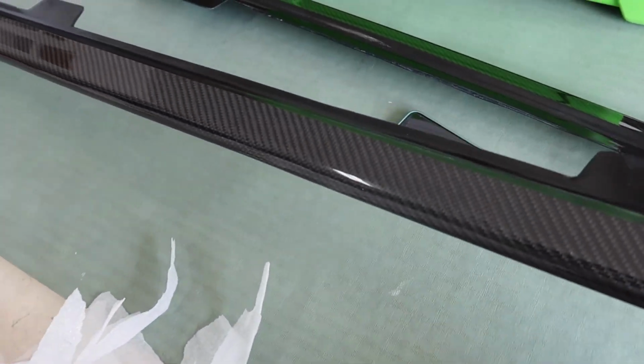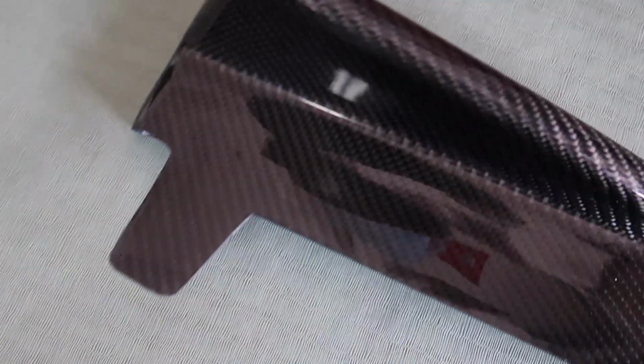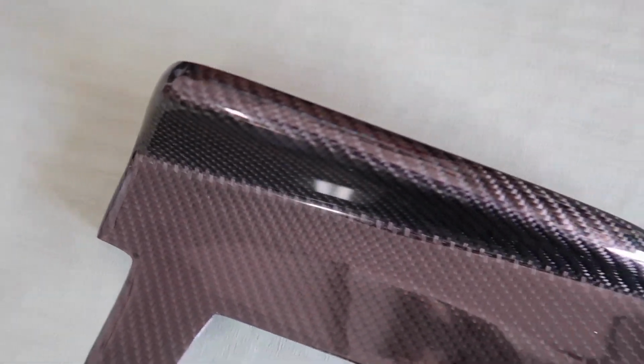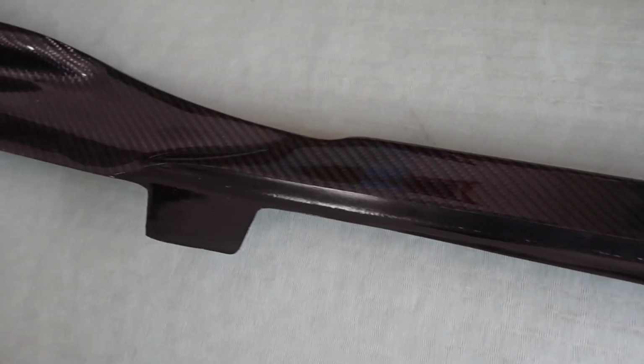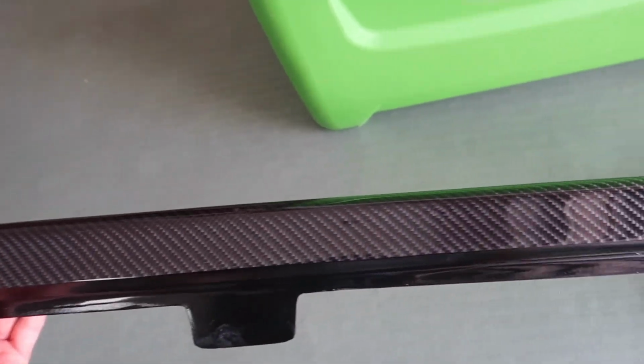The clear coat looks good, very even, not really any imperfections at all. Nice and smooth. You can see the way that it has that deep shine right now. And appearance-wise, I would give these parts a 10 out of 10 once they're on the car. I mean, they look just fine. Definitely worth the $500. Another look at the other one.